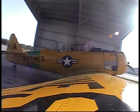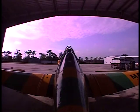Sitting in the back seat of this 1945 North American-built SNJ-6. It's also known as a T-6 Texan, or the Harvard. And this aircraft was used as an advanced trainer during World War II. This was the last step a cadet would take in their training process before they went on to fly single-seat airplanes like Mustangs, Corsairs, Hellcats, Spitfires, what have you.